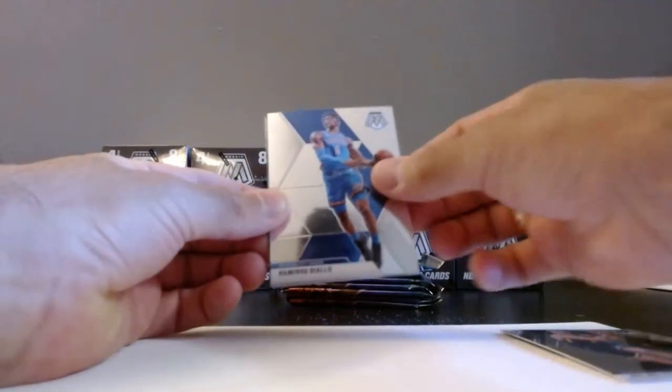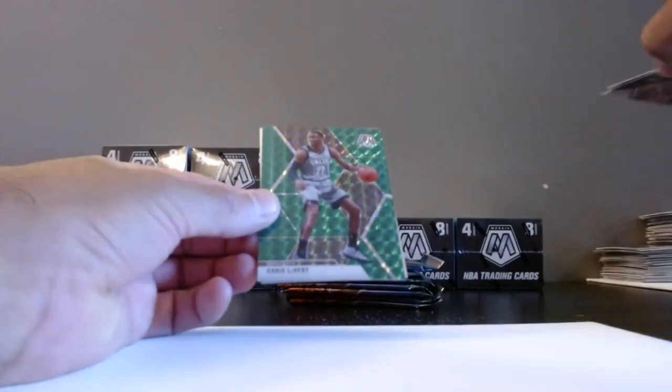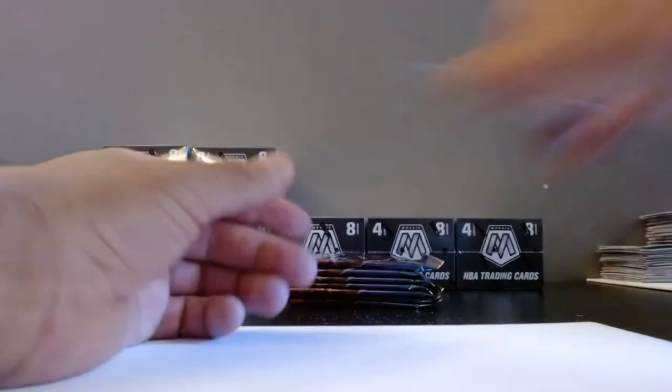Joe Ingles, Dalio. We have Caris LeVert for the Nets, Hall of Fame, Lakers, Kareem Abdul-Jabbar.